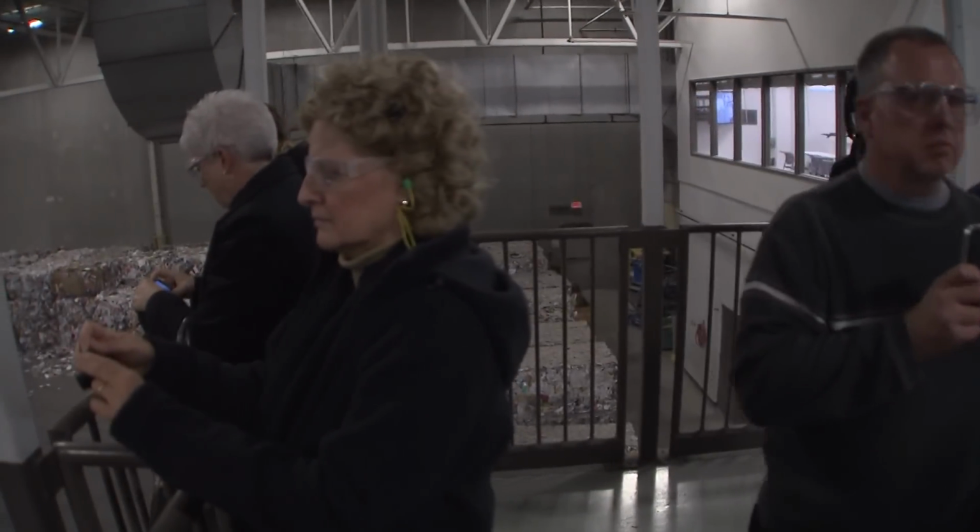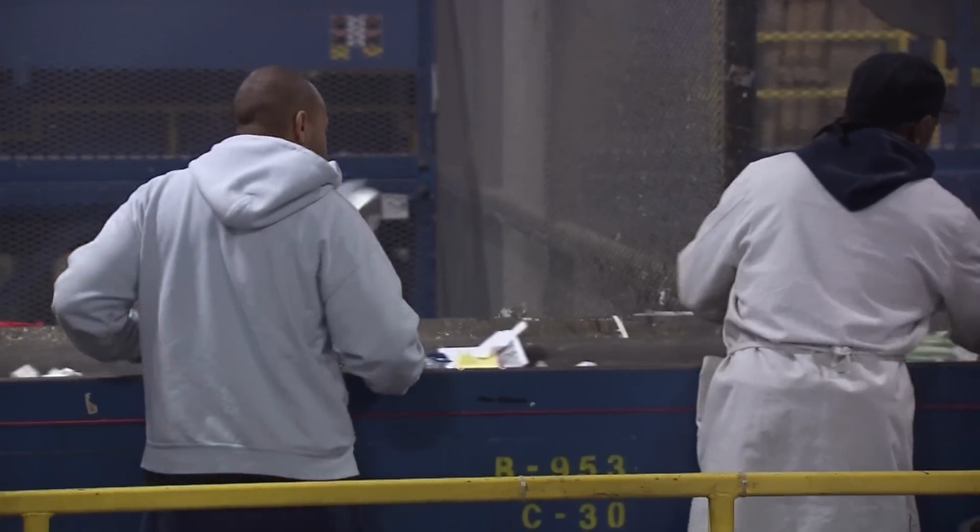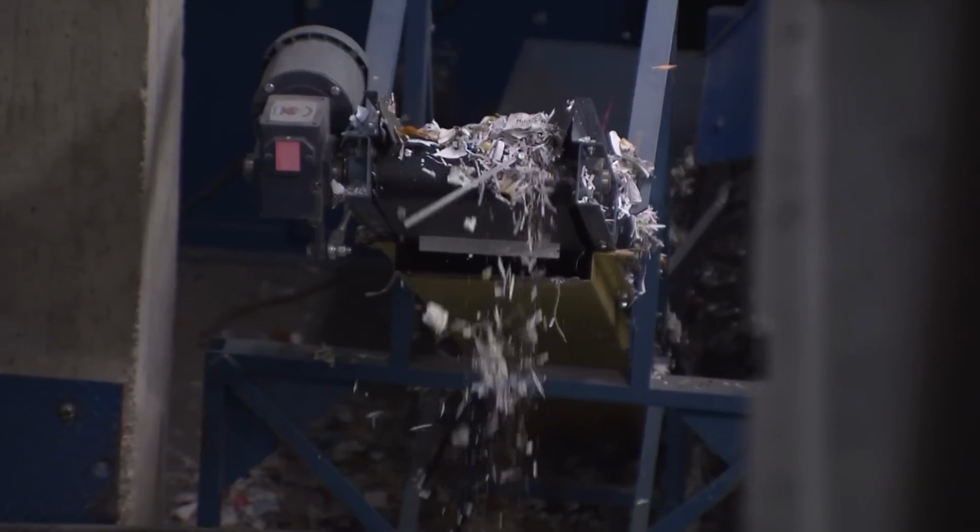The people you'll see in the front line are what we call pre-sorters. They'll take out cardboard and anything we don't want going through the system.